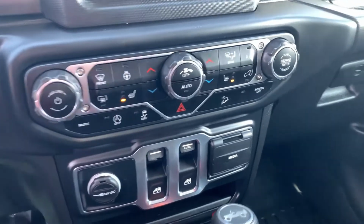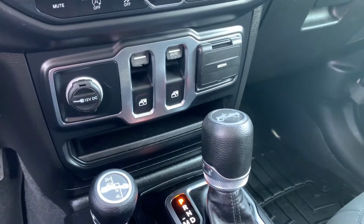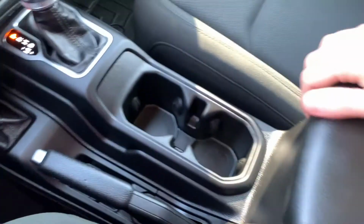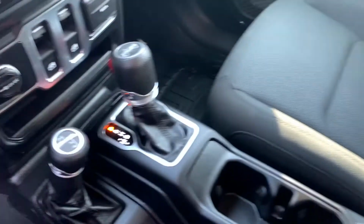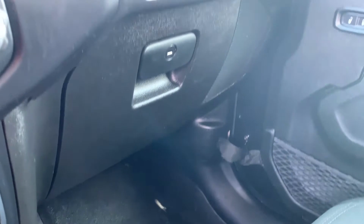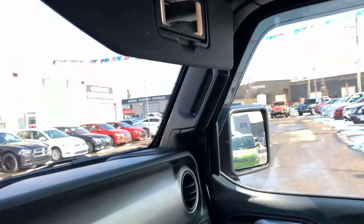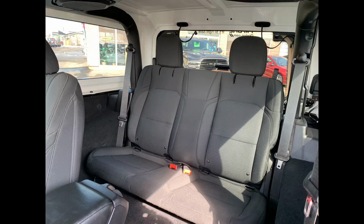Down below, all of the manual buttons for climate and media, including your auto start stop, traction control, and hill descent control. Down below that you have your power windows and all of your media ports. Nice clean shifting area, top shallow area above, and a deeper space down below in your console. And we'll give you a quick pan of the passenger side. Everything is truly in excellent condition throughout here. Again, great all-weather mats. Locking glove compartment, that's great, so if you have your doors and your roof off, you still have a secure place to keep your goods, and your Freedom hardtop panels.